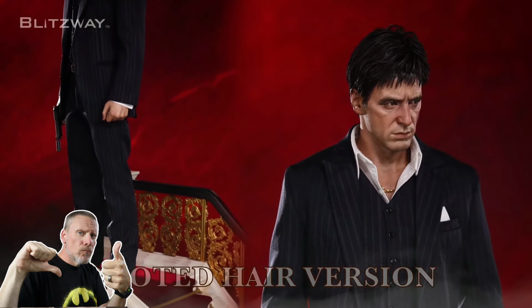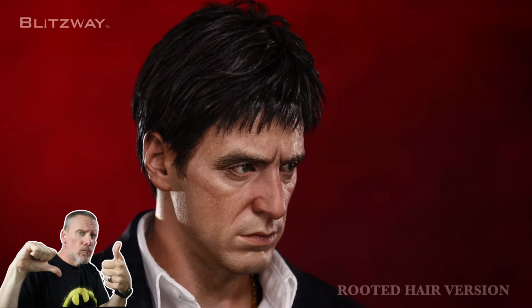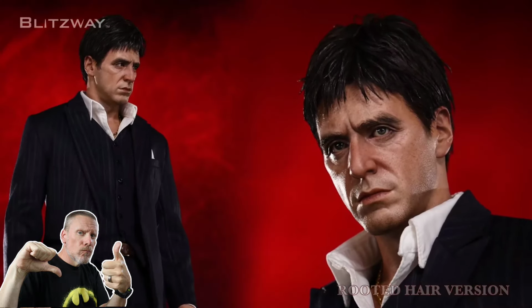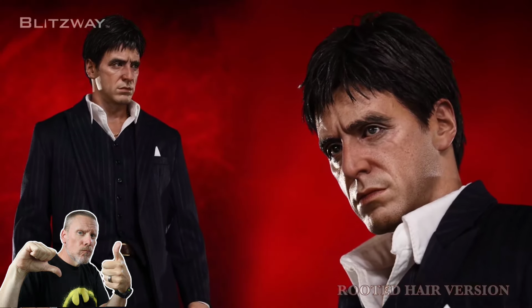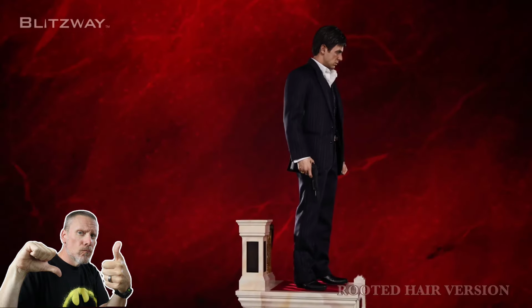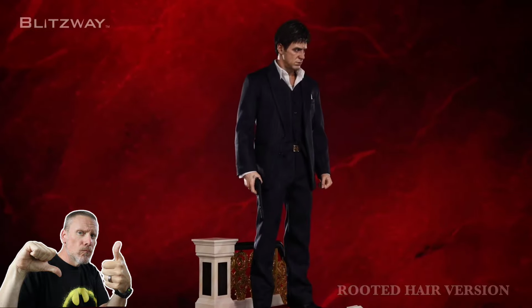And then, of course, there's also going to be the rooted hair version as well. That obviously is going to be really popular among some collectors too. Again, I personally like the sculpted hair just a little bit better, but regardless of whichever version you like better, the rooted hair version is going to be around $1,000 USD.